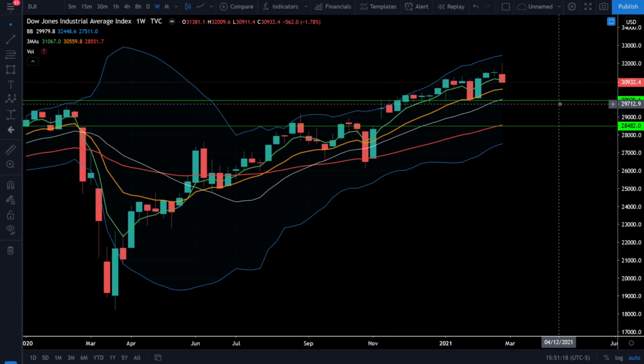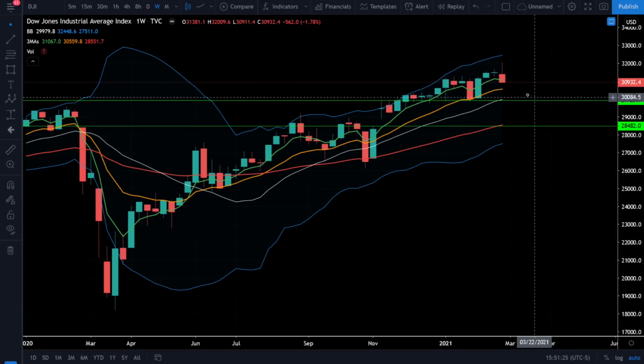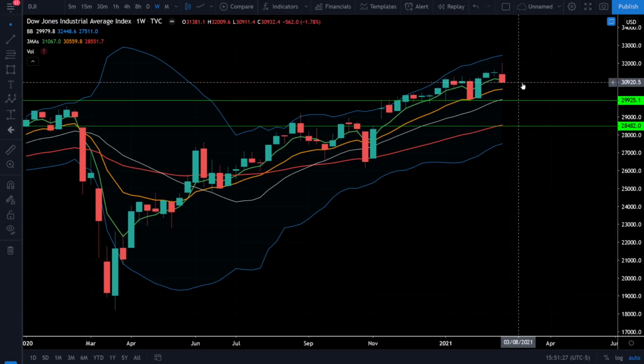As far as this macro level view, you can see that this little bit of volatility is really just a blip on the radar. If you're looking at this chart, as painful as last week was for some of you, it really wasn't that bad on the chart, and it looks like we barely cooled off at all before we're ready to go higher or possibly go much lower.